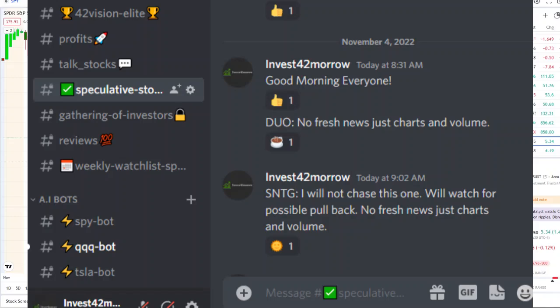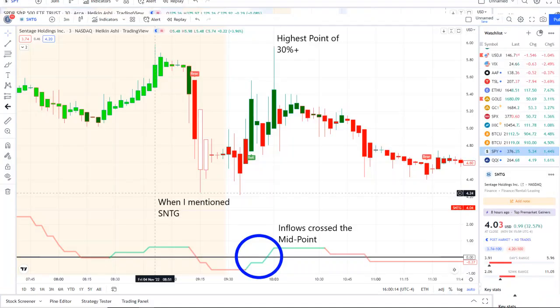And our second home run was SNTG. We caught this one early on in the pre-market, pulling downwards and consolidating towards the bell. Inflow started to pick up, got that bull indicator and full strength on 42 Vision, and within minutes it jumped up 30% plus, guys.